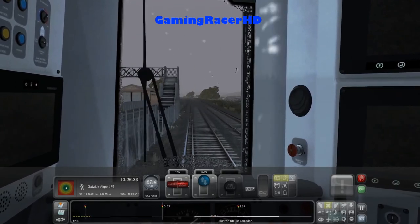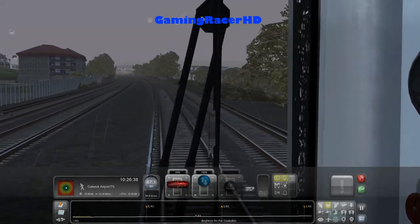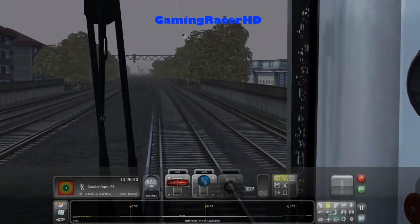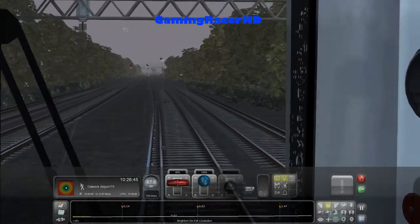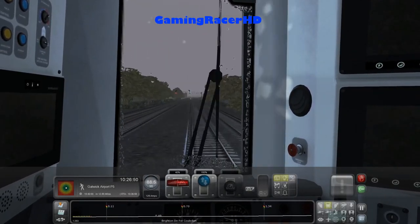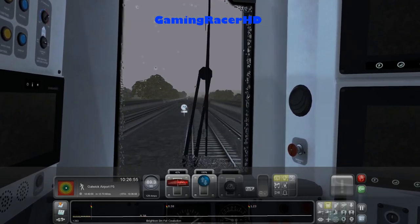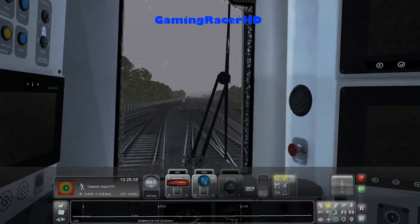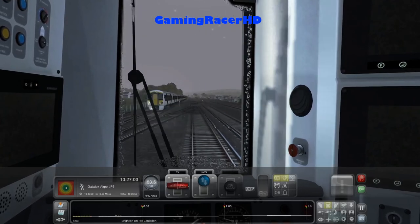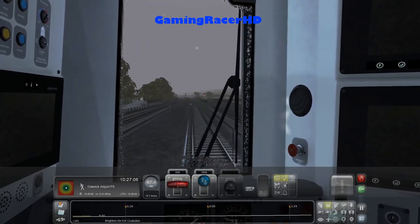Station, I believe. Or Purley Oaks. Speed again. We've only done that a few times actually. Class 387, Thameslink train. Very nice.